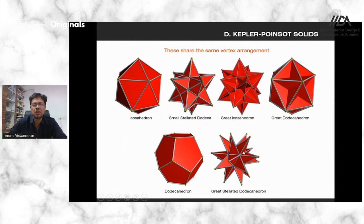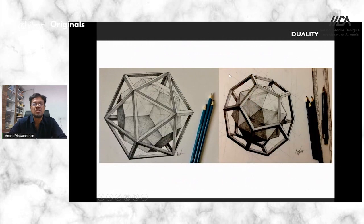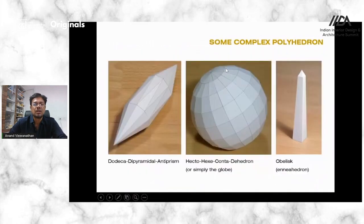So similarly for this one, the great serrated dodecahedron, all the sizes are the same. So it's a similar looking thing.